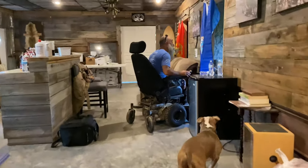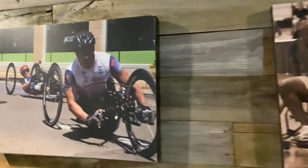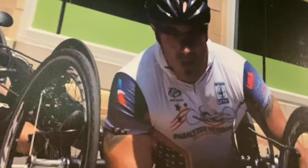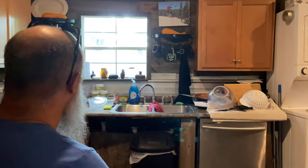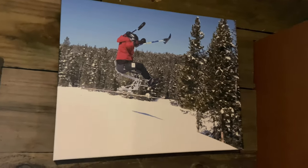So it's the other two rooms. Oh, this is you. That's dope. Here was a picture right there from the last ski camp over here. Catching some air. That's what's up.